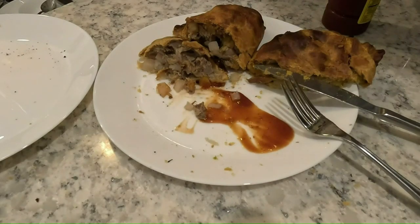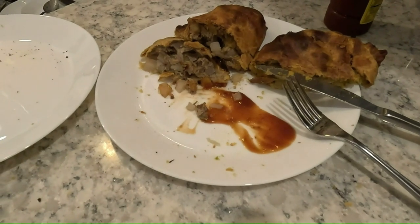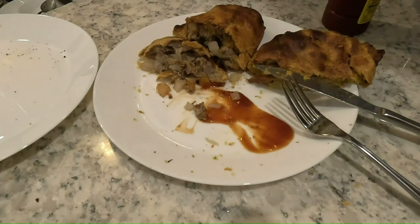Hope you enjoyed. Get out there when you travel and eat the locals' food. You can go to McDonald's anytime. You can go to Applebee's. You can go to all that junk. Stop doing that. Go to real places that cook food. And sometimes that real place might actually be a grocery store.